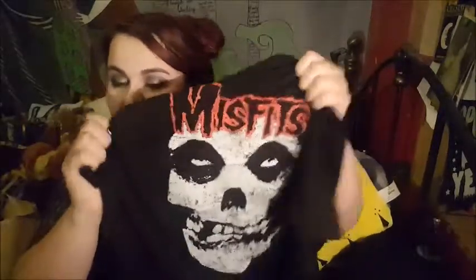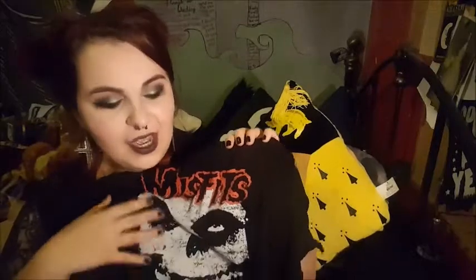Primark is surprisingly good for finding things like this. I found this Misfits t-shirt. Now obviously I'm not going to say buy and wear t-shirts of bands you don't like, but when you're starting to get into bands, to be perfectly honest, t-shirts of bands you can find in mainstream shops are really good places to start with music. H&M did the rather controversial Marilyn Manson t-shirt and all those kinds of things, but I found this, and it was like £5, so that was pretty good.